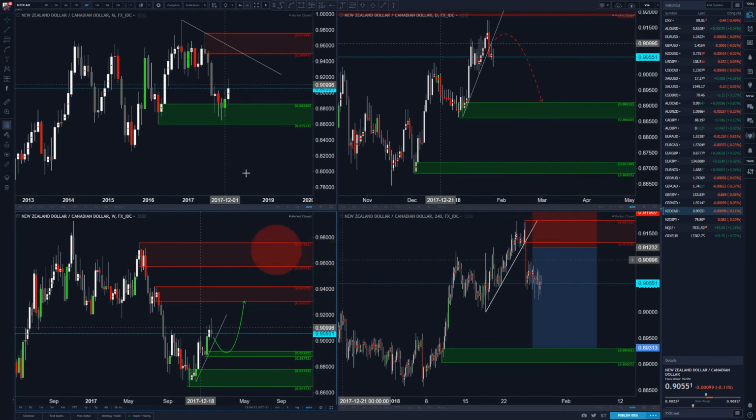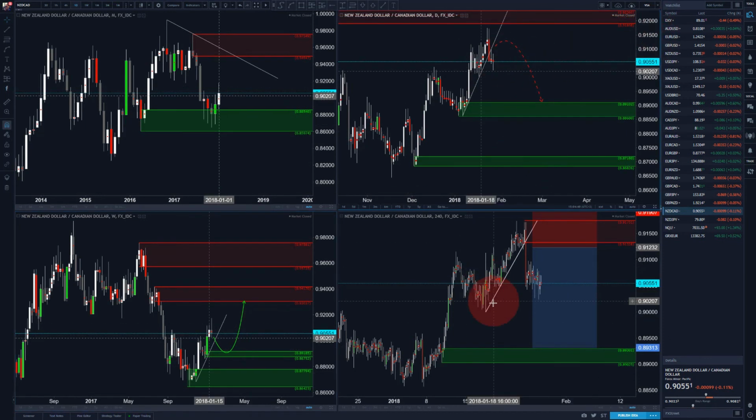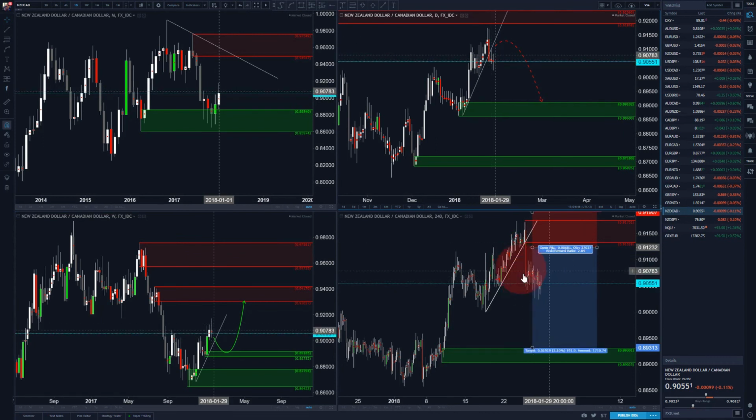New Zealand Canadian dollar. So we have a monthly demand zone in control, but obviously this is the downtrend. On the weekly we have already created an uptrend, so I will be waiting for the retracement to take a long. On the daily, we're breaking the trend line. On the 4 hours, the trend line is already broken with this strong bearish engulfing candle and consolidating. So if we go higher, I will be looking for the shorts.